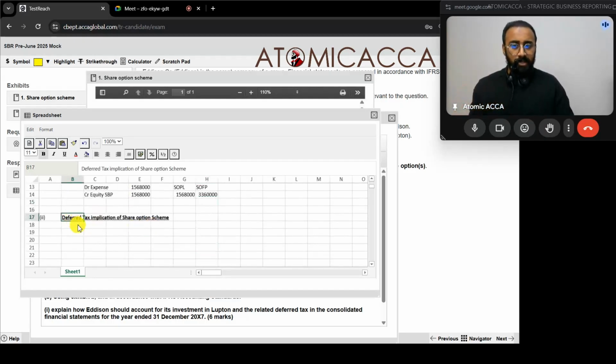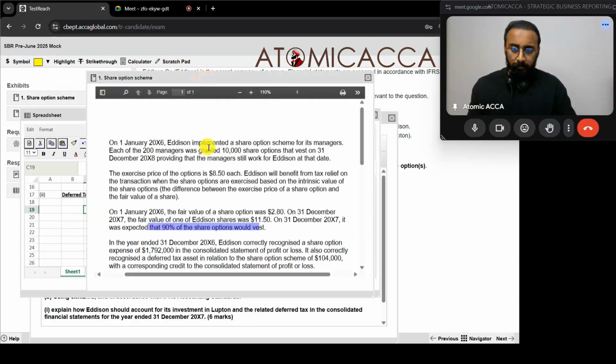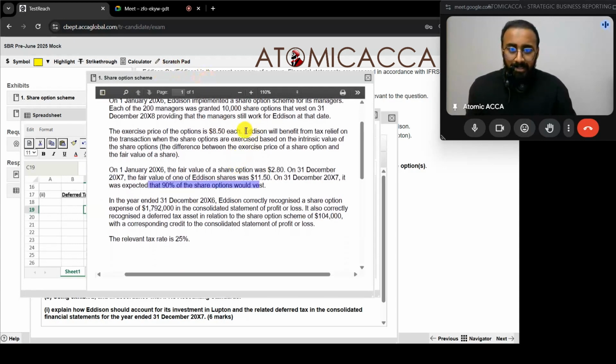Second thing is the deferred tax implication. What is the deferred tax implication with regards to share options? It was mentioned specifically under IAS 12, and over here also in the books you can see: Edison will benefit from tax relief on the transaction when share options are exercised. When will share options be exercised? Three years later, meaning from the grant date. Three years later only it will be exercised.